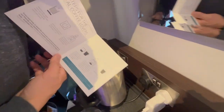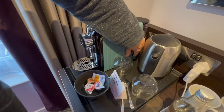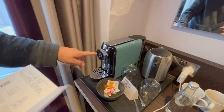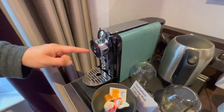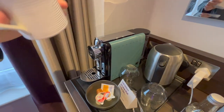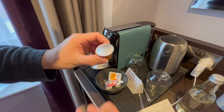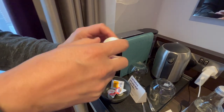There's a switch. Oh, I see. Is that on? Yep, lights are coming on. So this means that it's going to work. Let's put the cup under. And I don't know how strong this is. It's a lungo, so it's like a long coffee.